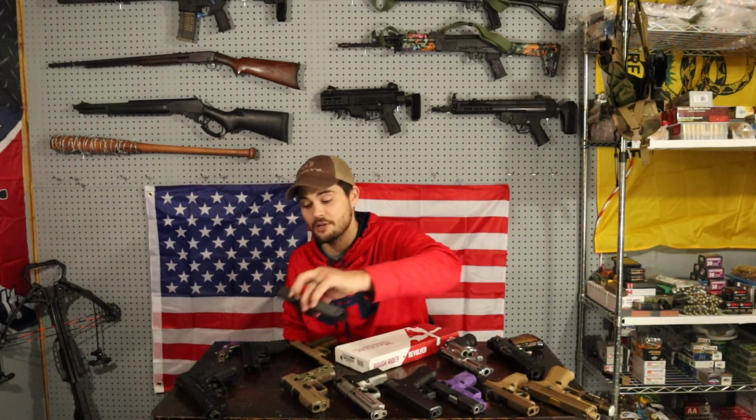If you do not have a 10mm, I highly suggest you pick one up. If you're not a Glock guy and you're a Sig guy, find a Sig chambered in 10mm. I want a 10mm 1911 so bad I can't stand it. If you don't own a 10mm or you don't own the Glock 40, I highly recommend you go out and pick yourself one up.